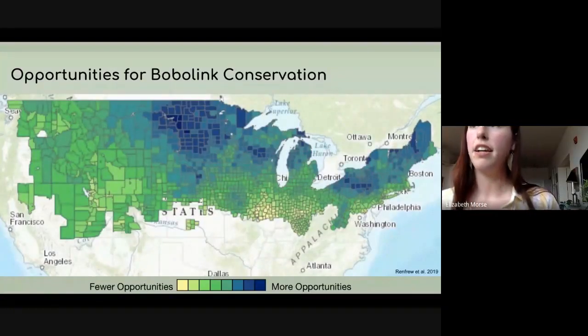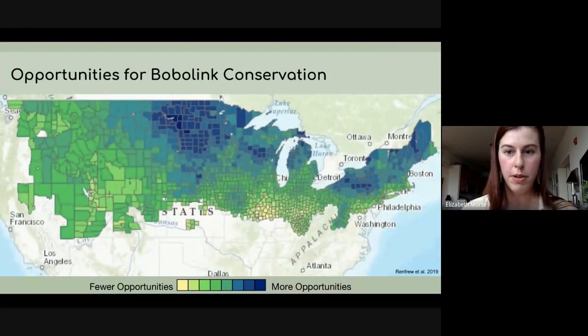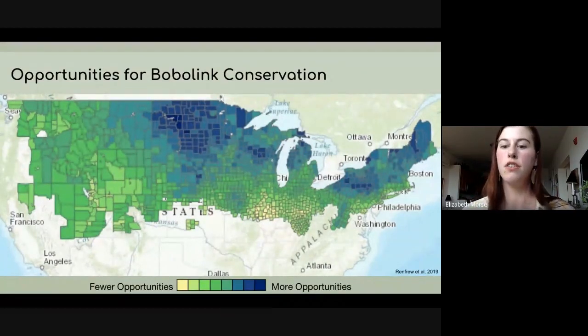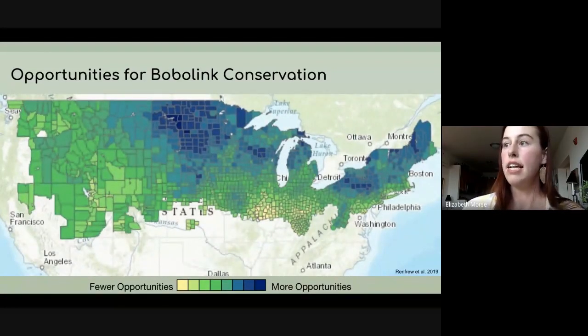So now that Kevin has officially put a damper on all of our spirits, I'm going to talk about the opportunities for conservation and end on a positive note. Some work from VCE on looking at opportunities for conservation for bobolinks in their nesting grounds has found a lot of opportunities for conservation.